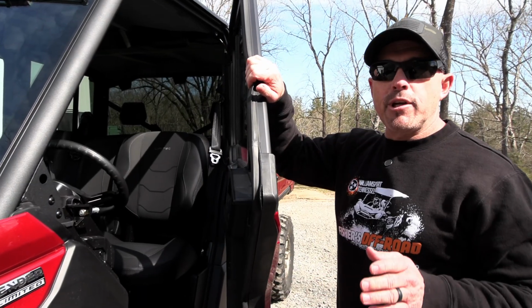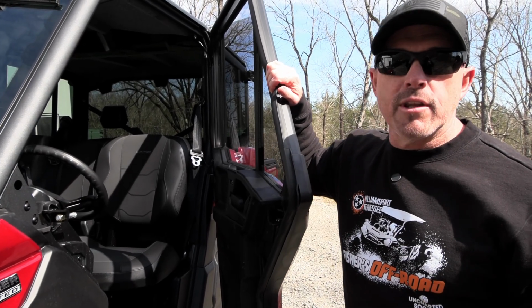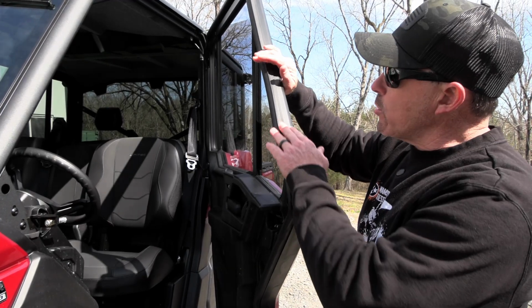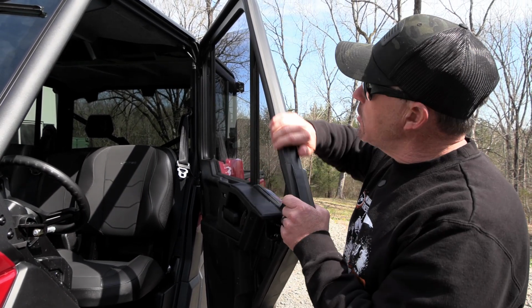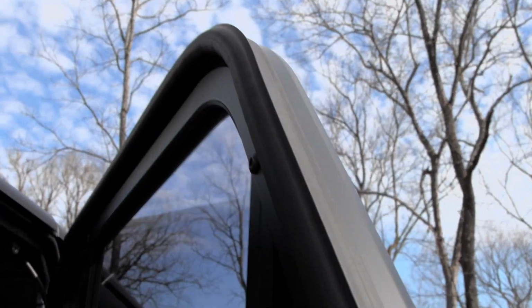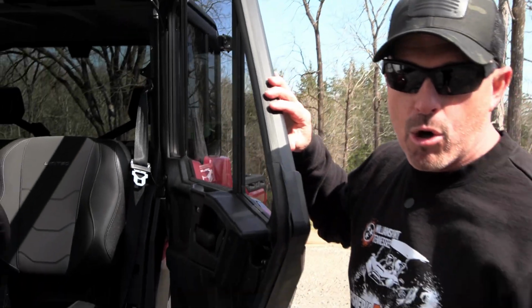Another thing that Can-Am did was they got some feedback from you, the riders, and one of the things they talked about was a more robust seal for the doors, to keep the elements out, the dust and everything else. So this seal is definitely upgraded, definitely more robust, and will do a much better job of keeping the elements outside where they belong.